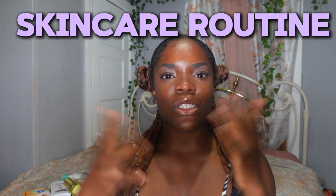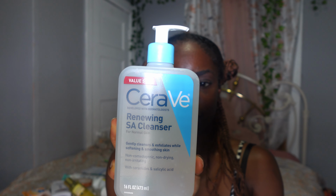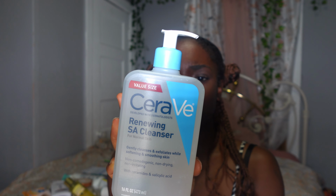People always ask me, what's your skincare routine? I'm gonna tell you guys right now, on an everyday basis, this is what I use. I have oily combination skin. My T-zone, as you can see, very bright, is very oily. My cheeks are normal. SA cleanser, salicylic acid cleanser. Fragrance free, free of mechanical exfoliants, gently smooths your skin. A cleanser that also exfoliates my skin. Need more? I just have not gone back.